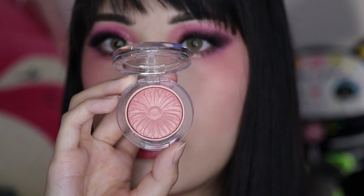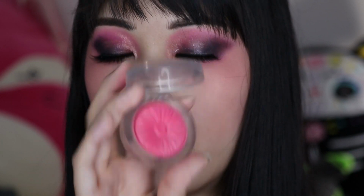For the blush, I used 2 Clinique Cheek Pops. I recently got Blush Pop Pale Pink right here. I used this all over. And then right underneath my eyes, I put on Berry Pop, which is this darker pink right here. And then for highlighter, I finally got my hands on Benefit Tickle.